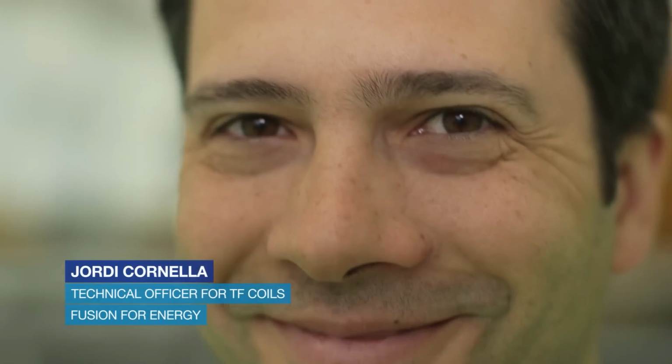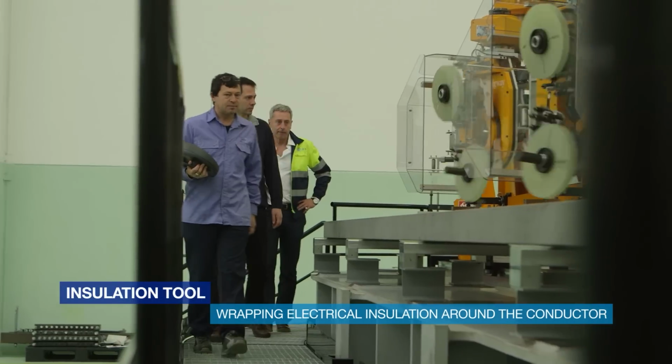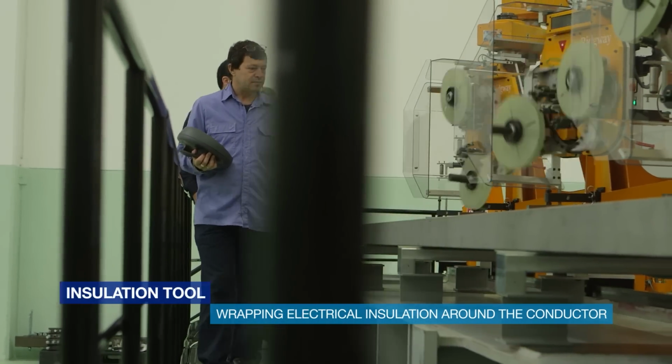My name is Jordi Cornellà. I'm a technical officer for the toroidal field coils. This machine is the insulation tool. It wraps the electrical insulation around the superconductor. Once we have placed the superconductor inside the radial plate, we need to start wrapping the electrical insulation around it.